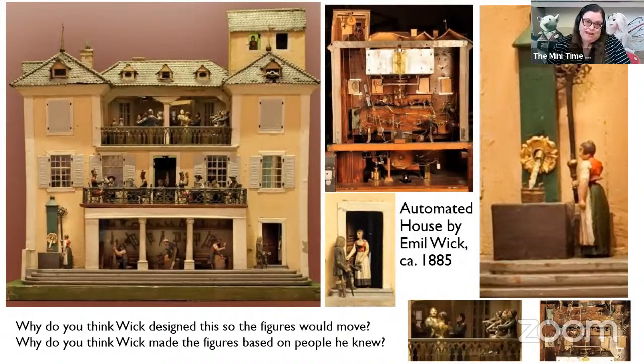Some people who make miniatures, both in the past and today, do it because they enjoy the challenge and the process of constructing something so small. This miniature that you see on this slide is an example of that concept. Toward the end of his life, the man that made this miniature, Emil Wick, decided to create 5 masterpiece mechanical houses for his 5 godchildren.